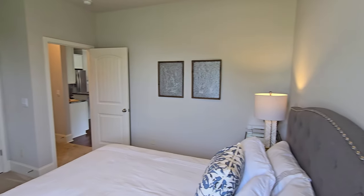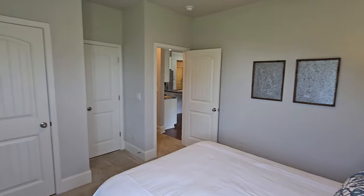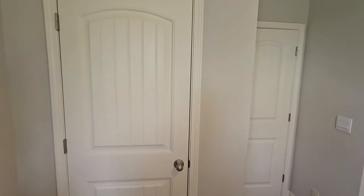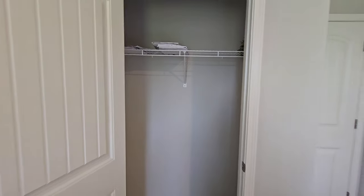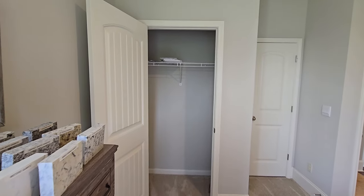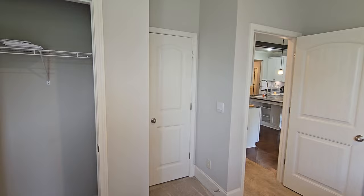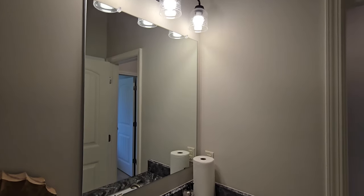The large island offers plenty of space for meal prep or casual dining, perfect for a quiet morning coffee or evening relaxation. One of the highlights of this home is the primary suite located on the main level. It's a luxurious retreat with a large sitting area where you can unwind after a long day. The primary bath is equally impressive, featuring dual vanities, a separate tub and shower, and a divided walk-in closet, giving you all the space you need.